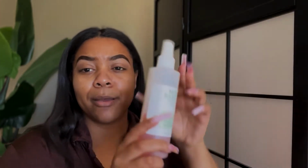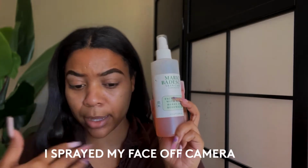We're gonna move on to the eyes. Oh, I forgot to spray my face. I usually use the Badascu setting spray. So next I'm going to use this Fenty Beauty palette for the eyes. We're going to move straight into it.